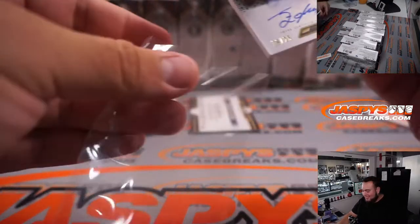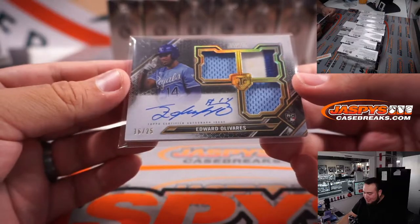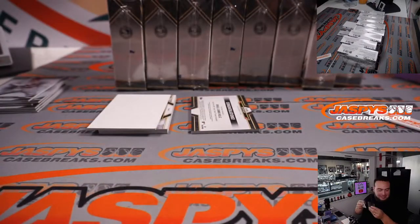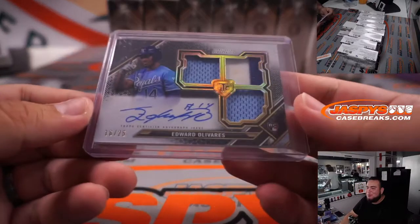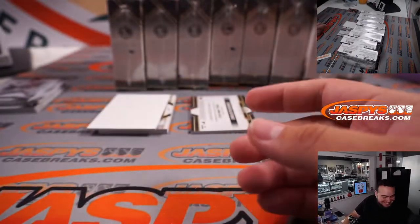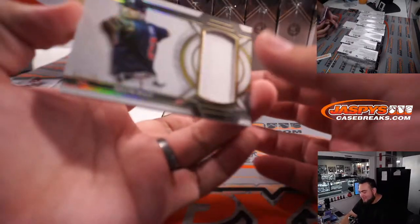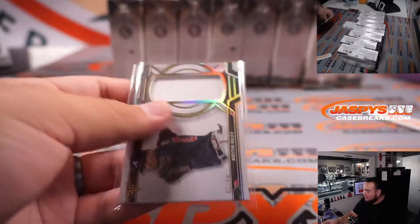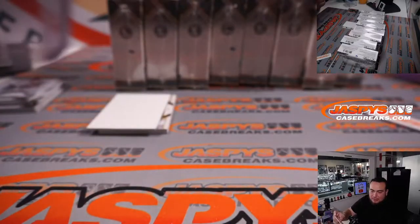$7 RMB. Edward Oliveras at 16 out of 25. And would you look at that? Spot 6, that's going to Sam. Woohoo! $7 Royals hit. Well worth it. Nobody wanted the Royals. Austin Riley to 48. It's Braves going to Matt.